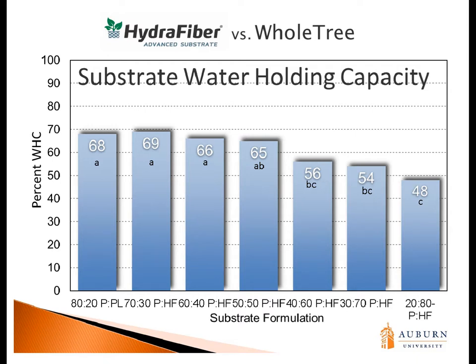We also looked at water holding capacity in this study as well, and actually this study did include, as I mentioned, up to an 80% inclusion rate. And as we expected, once we got above 50%, we did see less water holding capacity at the end of the study. Any differences that we were seeing in the high inclusion rates, we attributed primarily to water holding capacity, as the crop was basically managed the same from a water management standpoint.